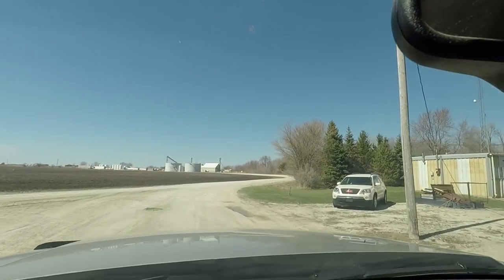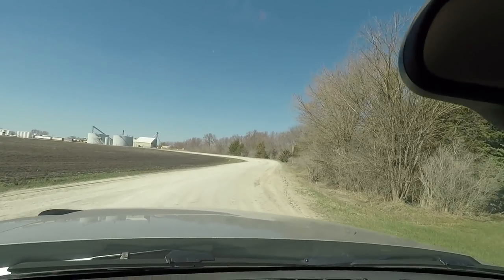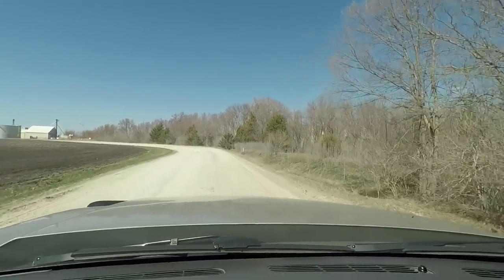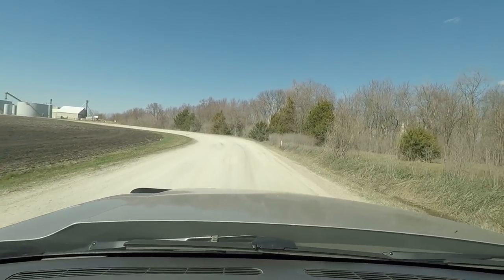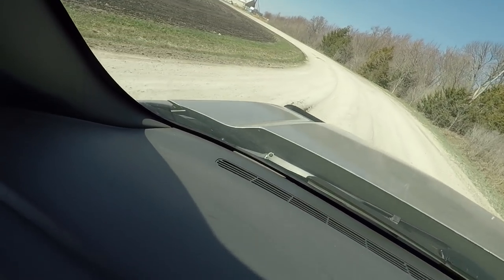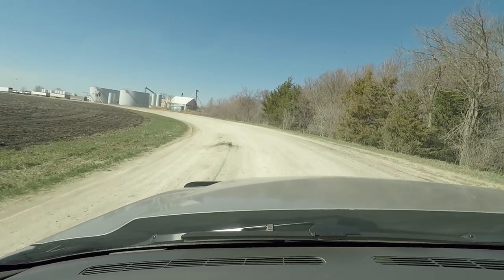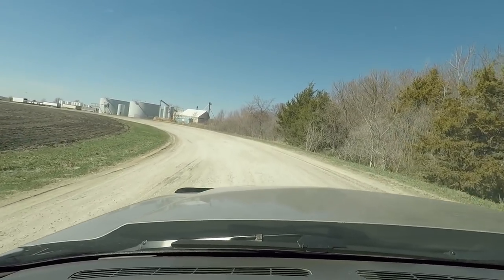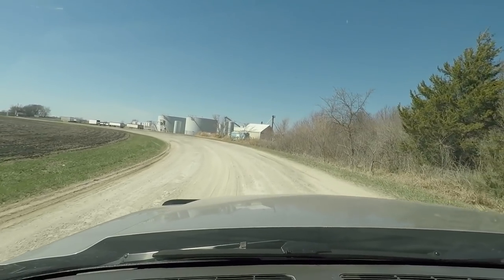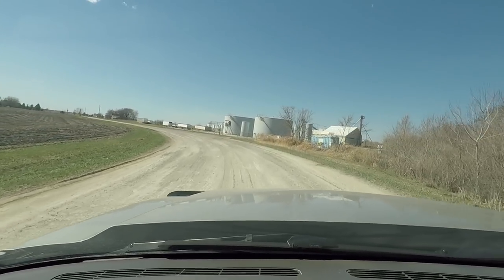I tell you, this road going out here to where they keep the tanks is not in the best shape. I don't know how good the camera's picking it up, but it's rather rutted. Just, it's bad. Their driveway's a little rutted up too. I don't know why they couldn't blade that down a little bit, drag something on it. It's full of holes and just a bumpy mess.